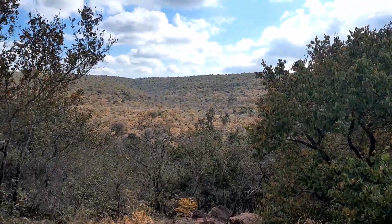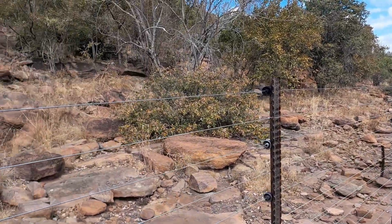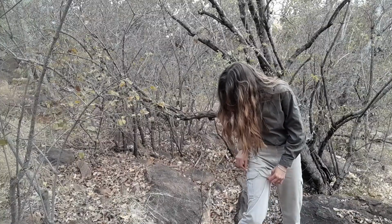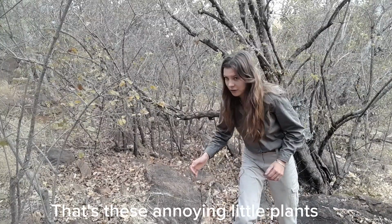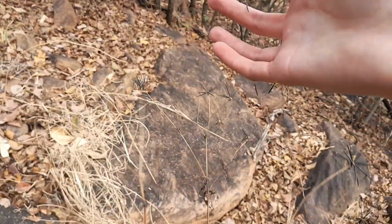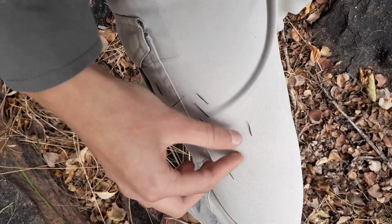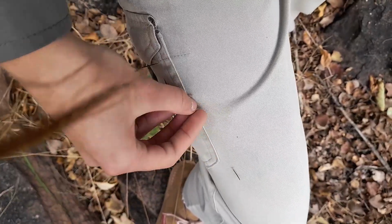The view from up here is so pretty. I'm really hoping they didn't take it outside camp. I am full of blackjacks. That's these annoying little plants. They stick to everything. Ow. I think I found it.